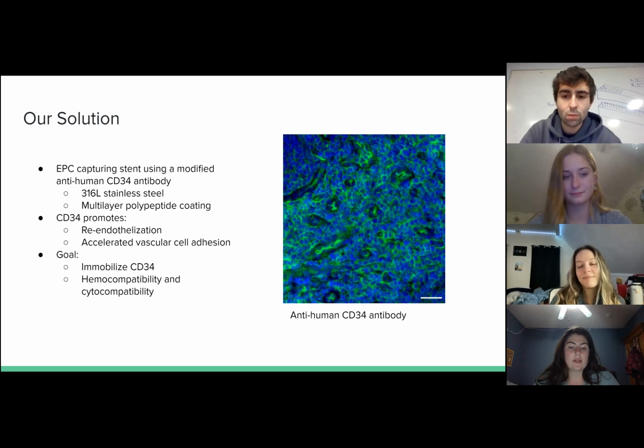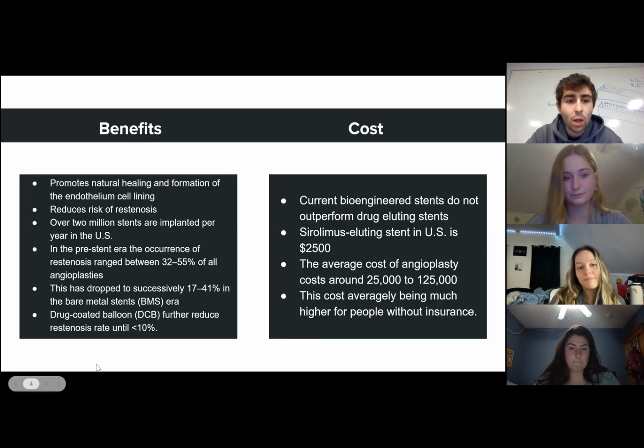The stent will consist of a 316L stainless steel body and a multi-layer polypeptide coating. CD34 promotes re-endothelialization and accelerates vascular cell adhesion to the stent. Vascular endothelium cells have a CD34 binding receptor on them. After binding, the cells will adhere and proliferate on the stent. Our goal is to create a coating that has immobilized anti-human CD34 antibodies and is hemocompatible and cytocompatible. So I'm going to be going over the costs and benefits of our project.